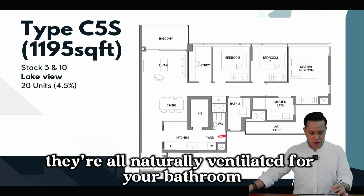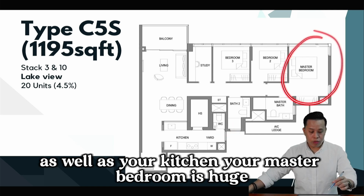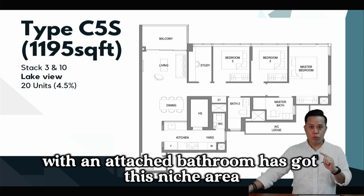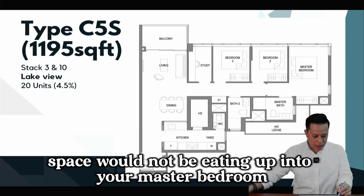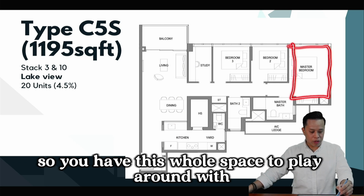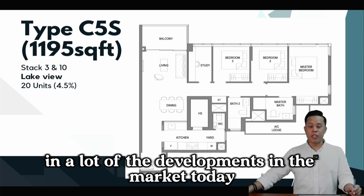Again, they are all naturally ventilated for your bathroom as well as your kitchen. Your master bedroom is huge, and this is something that I've yet to mention. If you take a look at all the 3-bedroom units, the main bedroom with the attached bathroom has got this niche area, so your closet space would not be eating up into your master bedroom. It is flush towards the wall, so you have this whole space to play around with, which is something that's really uncommon in a lot of the developments in the market today.